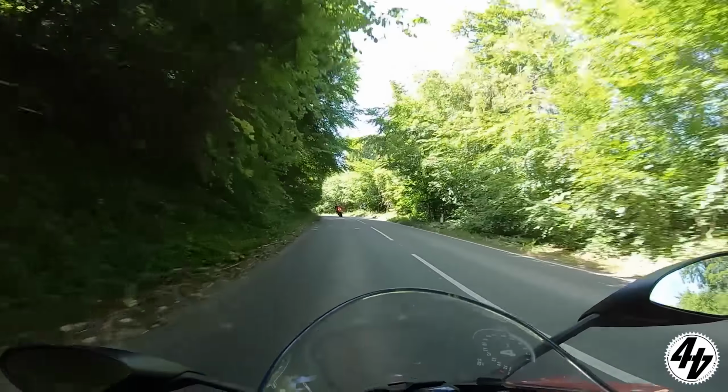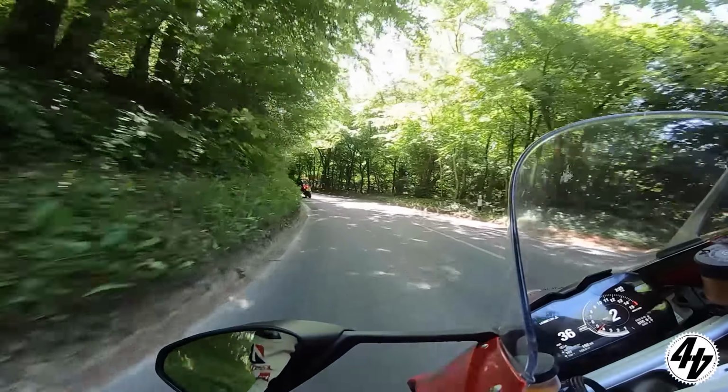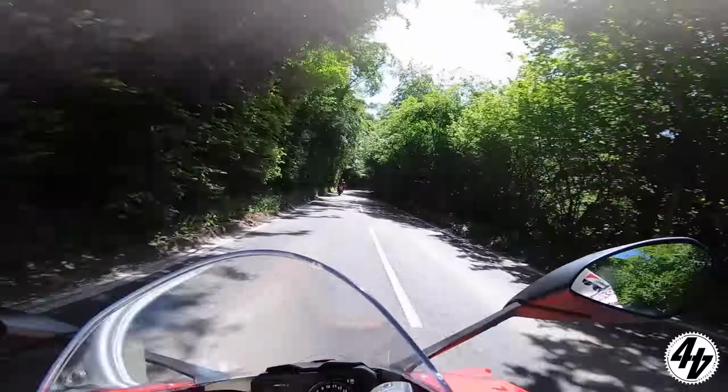Then again, you feed it roads like this, and this is when it makes sense.